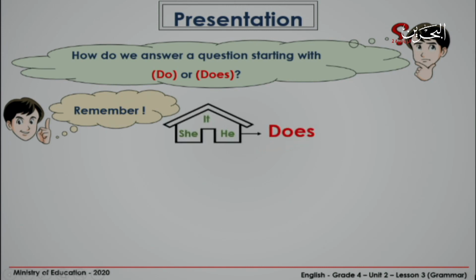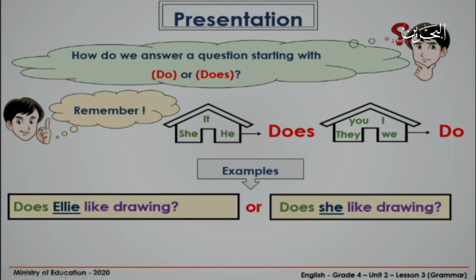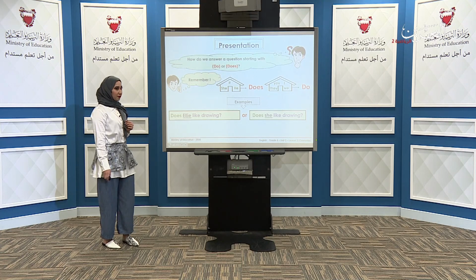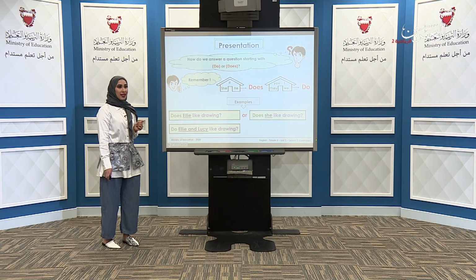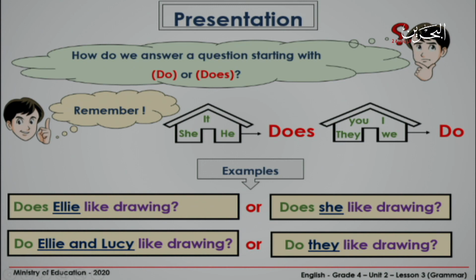How do we answer questions starting with do or does? Now, remember from our previous lesson, the pronouns she, he, and it take does. And they, you, I, and we take do. So, here we have an example. Does Ellie like drawing? Or we can also say, does she like drawing? It's the same. You can either use a name or a pronoun. Do Ellie and Lucy like drawing? Or we can say, do they like drawing?